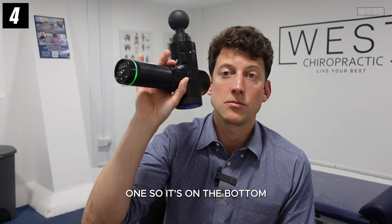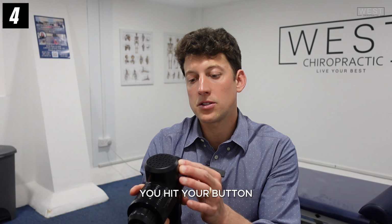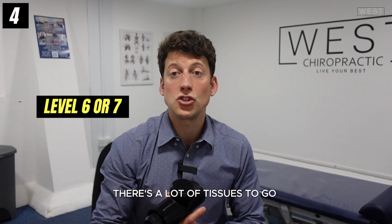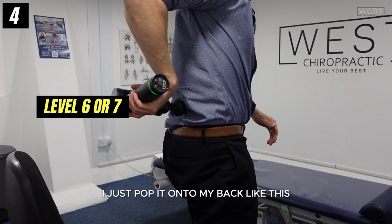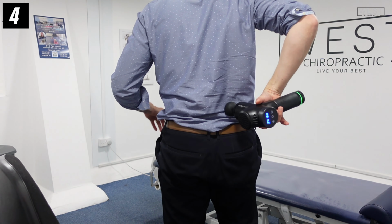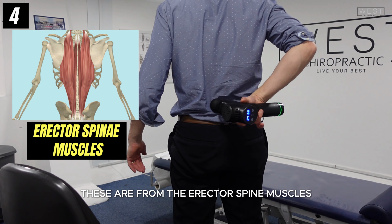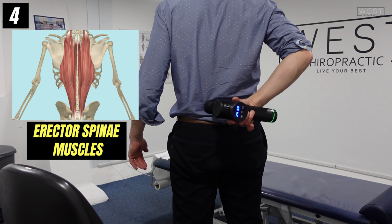So you tap on the bottom, it starts to go green, and then you hit the on button. Anything from like a level 6 or a 7 out of 10, there's a lot of tissue to go through in the back here. So I just pop it onto my back like this, I work on these two muscles on either side of the spine. These are called the erector spinae muscles.